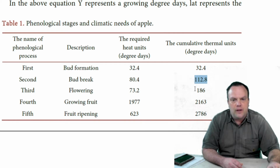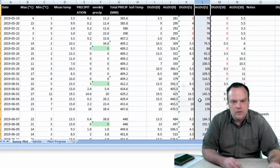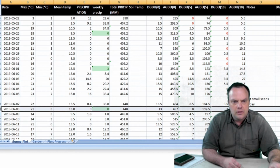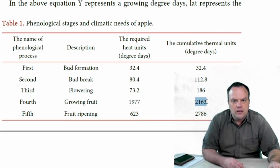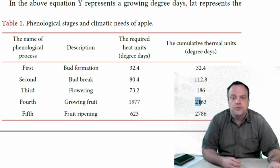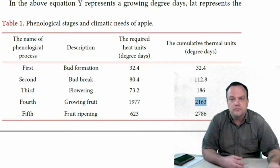And now the full flowering at 186 plus 3, 189. So now we're here a week later, so around mid-June. This variety needs 119.77 for the fruit to grow. 2,163 growing degree units total.